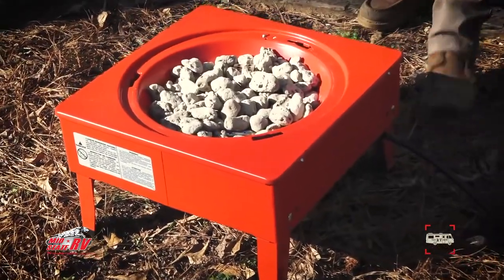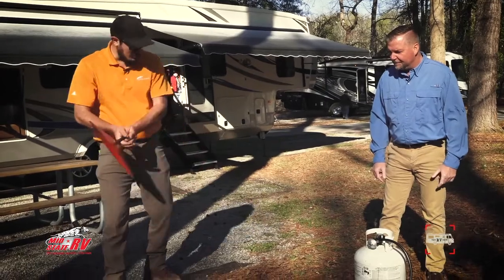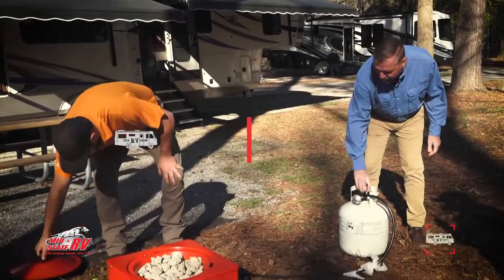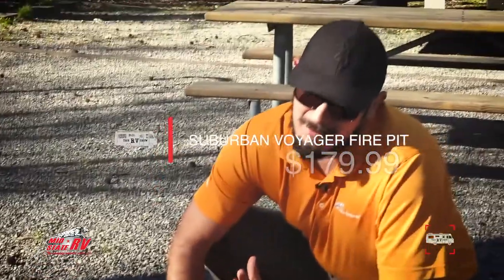That is awesome. That's actual lava rock from Hawaii and stuff. All right, so you ready? Turn on the gas, Todd. Okay, ready? All right, get ready. Okay, the gas is on. So, it's probably gonna be pretty simple, but if it's not, we'll figure it out.